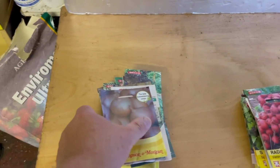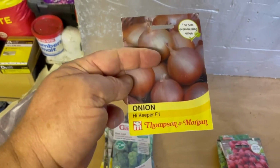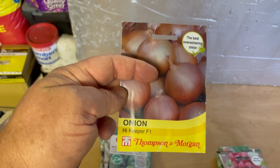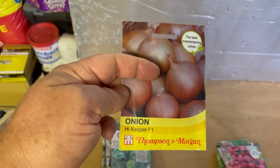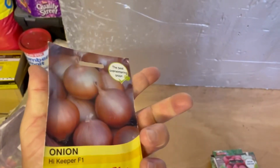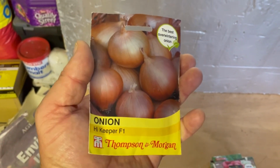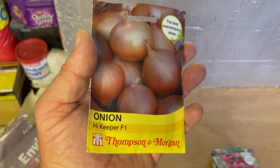The next one I'm going to sow, industry say this is one of the best overwintering onions. It's called a High Keeper F1. So I shall be sowing these this week, and the way I'm going to do it, I'm going to put them in seed trays, but I'm also going to sow them in the ground.